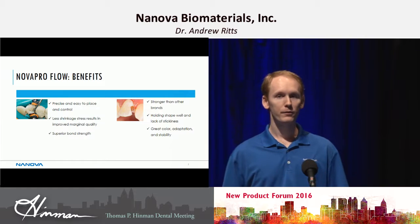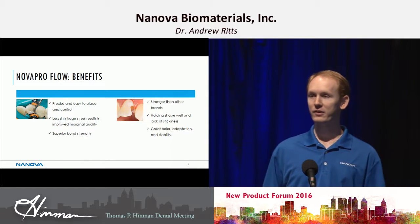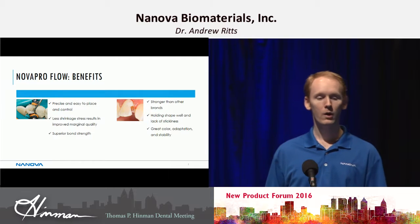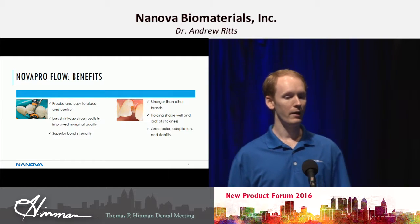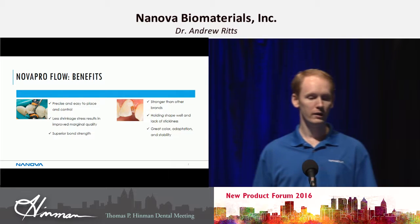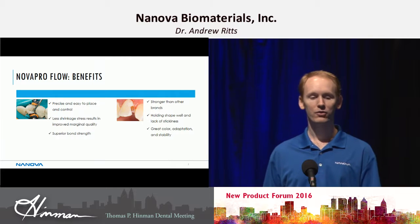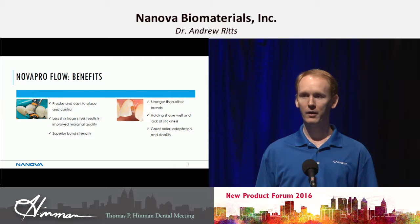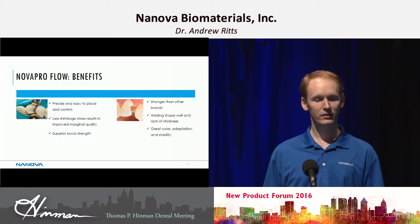For our NovaPro Flow, we also have a flowable composite using the same nanofiber technology. It's easy to place and control. We have less shrinkage stress and that results in improved marginal quality, superior bond strength. It's stronger than many of the other brands. In fact, our flowable ends up being as strong as some of other brands' universal composites.